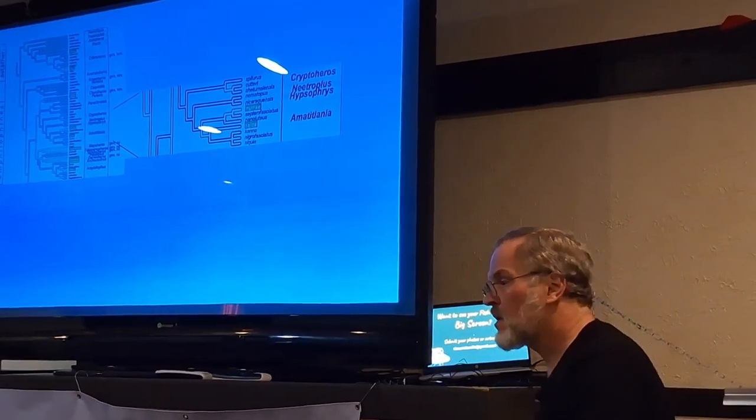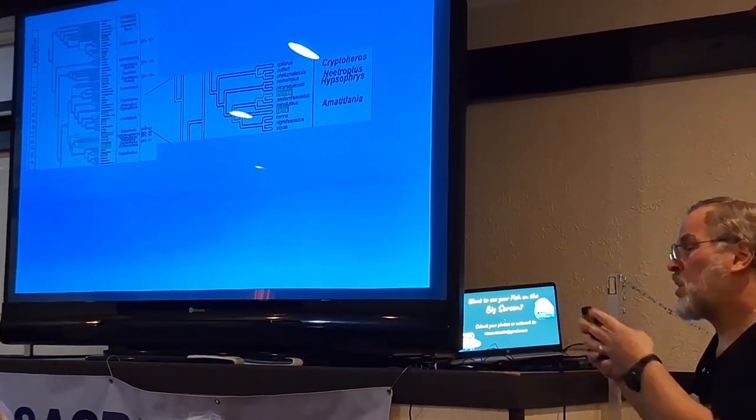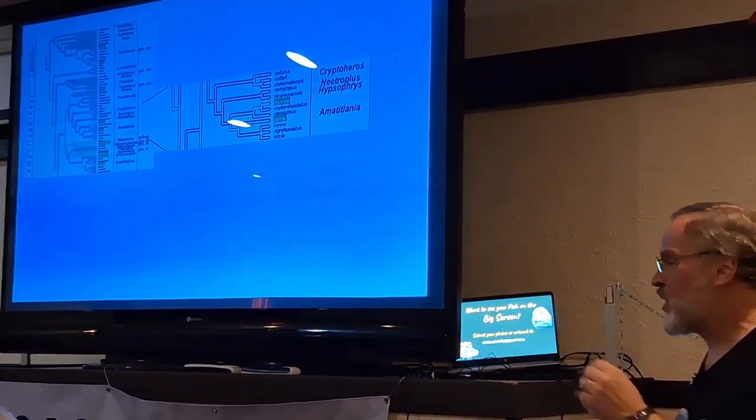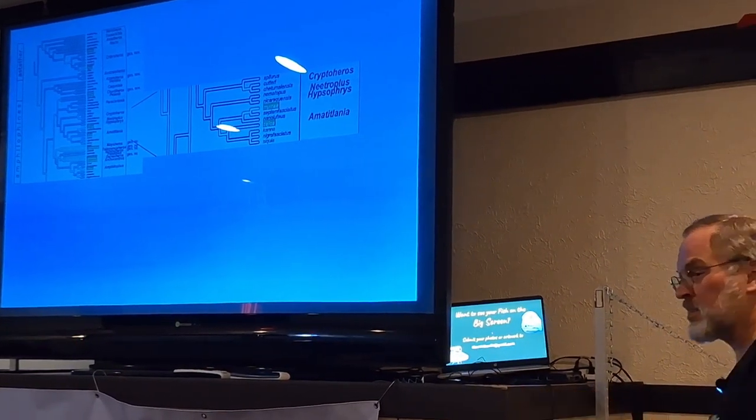And there's a bunch of lines. So that's what that's showing, is how they're related, or how we understand them to be related. I realize it's a family tree. That is exactly right. That's why you got a sticker.